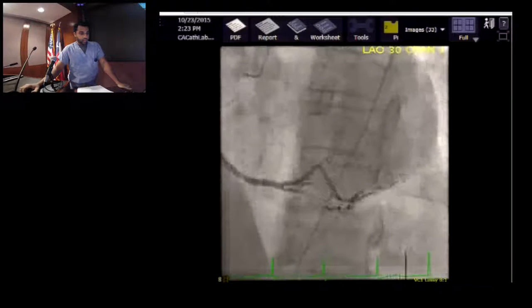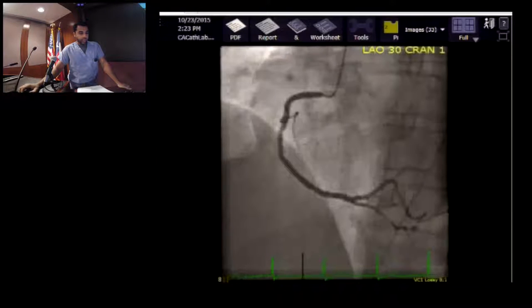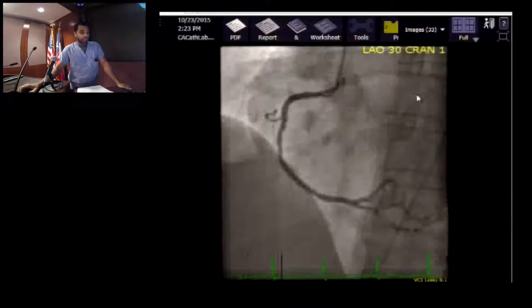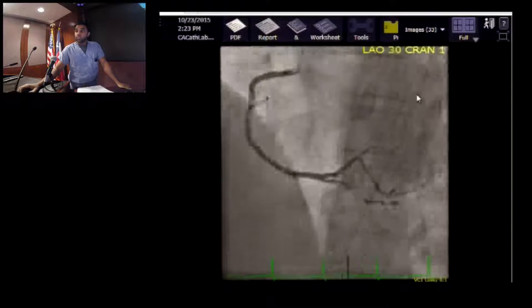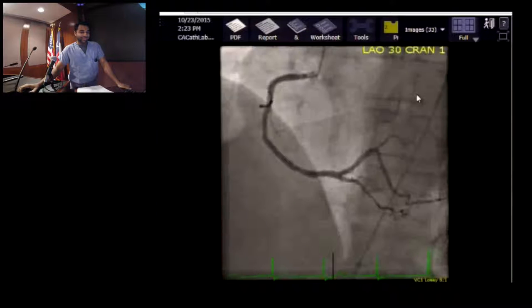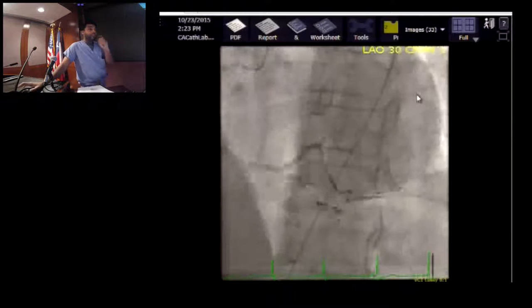Luminal irregularities there. So I know, with some of you I've gone over it, but again, please describe the RCA. Josh, if you remember. Okay, so please describe these segments of the ostium.